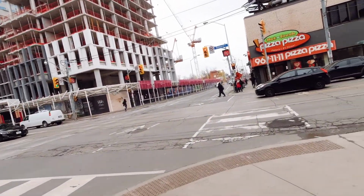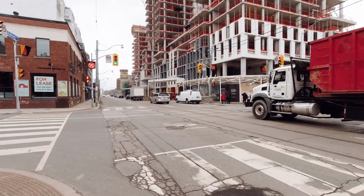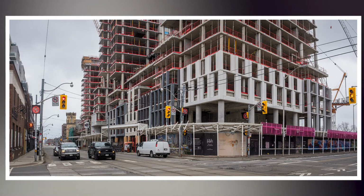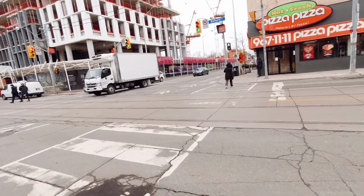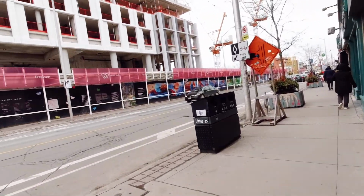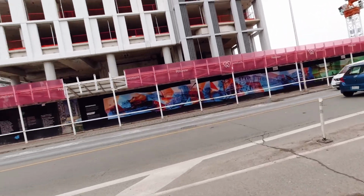Okay, so we're at the corner of Bathurst and Bloor. And these are the condos that are going in. Get my camera. Pizza here. This guy's pizza place has been around for decades in Toronto. This is what it's going to look like.